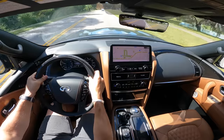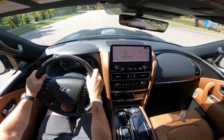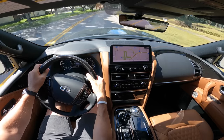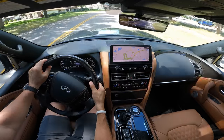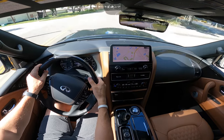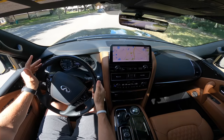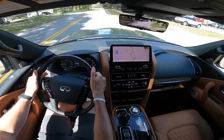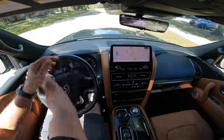Obviously, it's not perfect. Obviously, there's some other upgrades, but it definitely is a move in the right direction, and I am excited for what the redesigned QX80 is gonna bring to the table. You just gotta ask yourself, do you want that nameplate from Cadillac and the Escalade, or do you want more of a classic Japanese luxury off-road vehicle? Because this really does check off so many boxes.